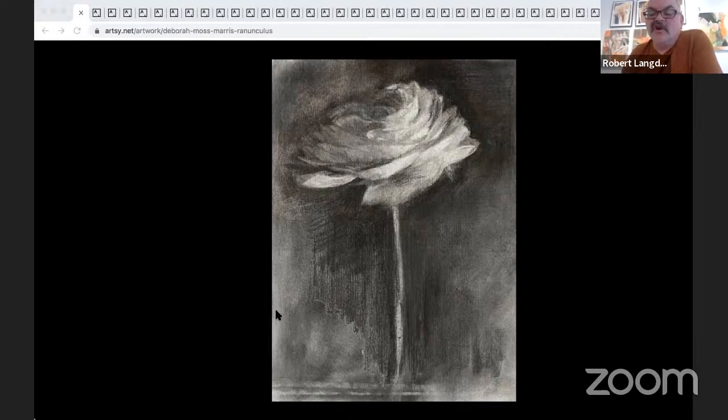I love drawing with charcoal, and it makes part of her studio practice. It's more straightforward than painting, more automatic. She'd like to learn how to paint in a similar manner.